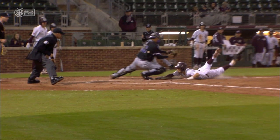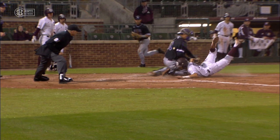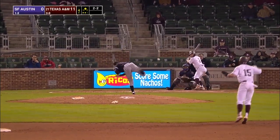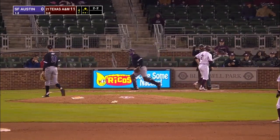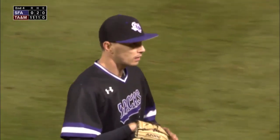They will get the call. He is called safe at home plate. That call is overturned. A strikeout will close the fourth.